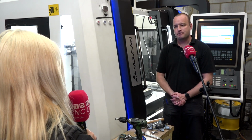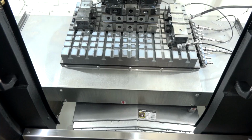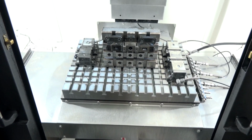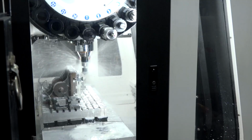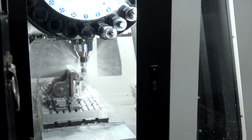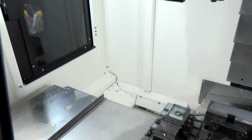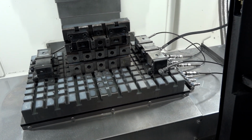Okay, and you talked about visibility. How's that changed? Because you can see the doors are opening, but you can really access the part that you're working on, can't you? You can. With the doors, you've got full access around the table. You've got visibility in the side windows. It's superb. You can see everything. The light, obviously, is superb. It's been a good step forward, to be fair.